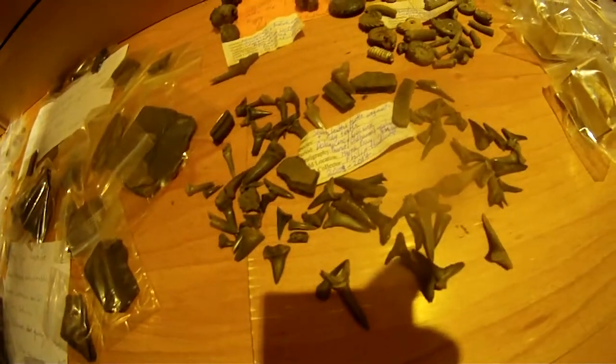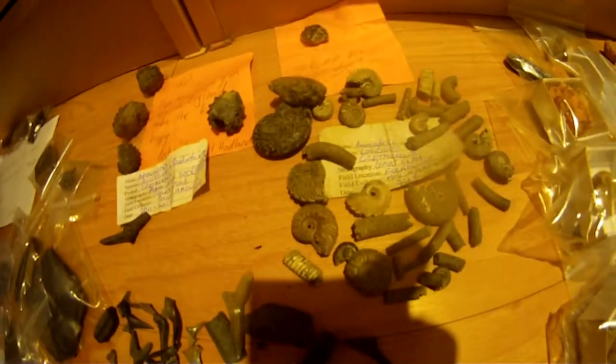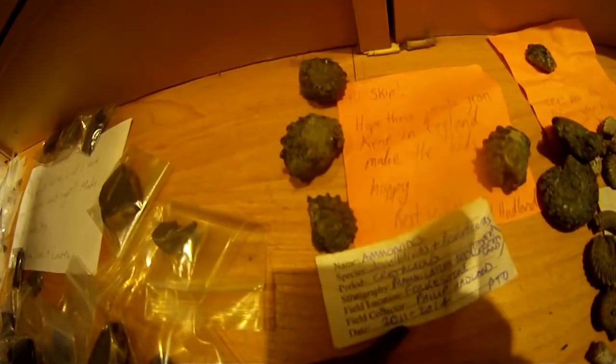Jolly old England. Check this out. Phil Hadland, that's it. He sent some freaky cool fossils, ammonites and shark's teeth from England. Check these out. Shark's teeth, ammonites. He even sent me a little baby crab for Skippy. Check this out.